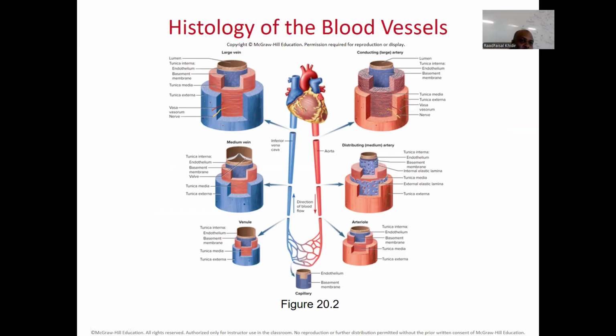So what do we see here? We see that there are three types of blood vessels based on size. There are very large arteries, known as the conducting arteries. These are like the highways. Once you're on the freeway or the expressway, that's the conducting artery. An example of that is the aorta. Remember we mentioned the aorta? That's the biggest artery in the body.